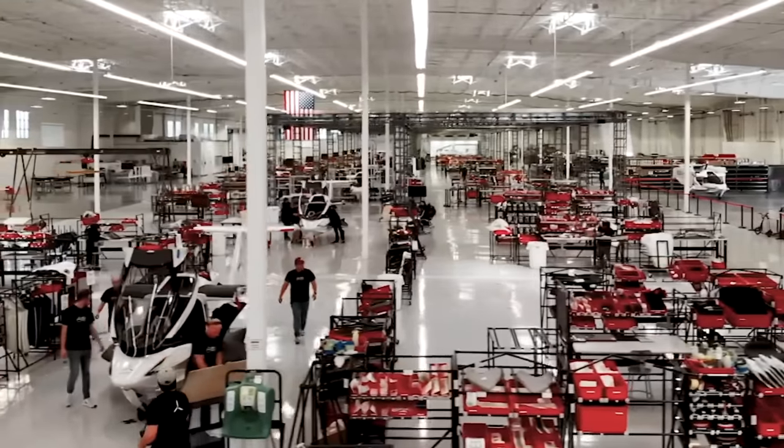But that has not been the case for the Icon A5, right? So although they were able to move their production facility to a cheaper avenue, the price continued to go up, because by 2017, that same airplane now cost $389,000.